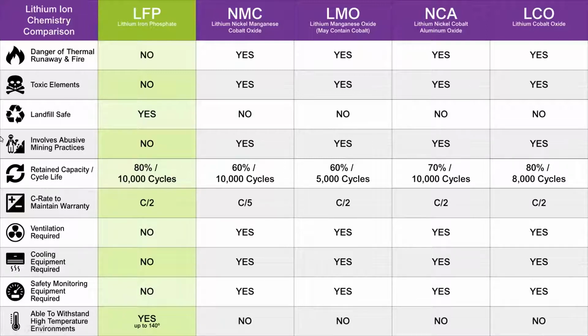As far as the cycle lives across the board here, I try to ignore this one. This is not really super relevant because this is on a cell level, so this is the chemistry itself. We really will dig in later, but it's more important to look at what a company is warranting and not just what the chemistry is known to perform at.